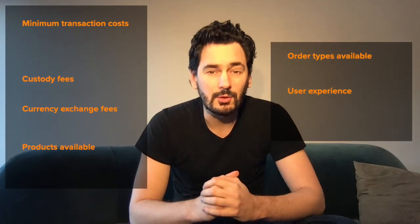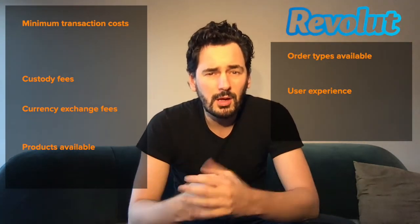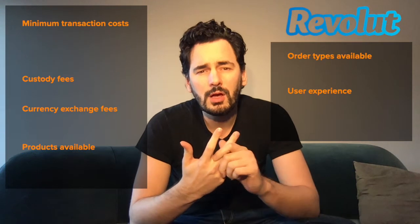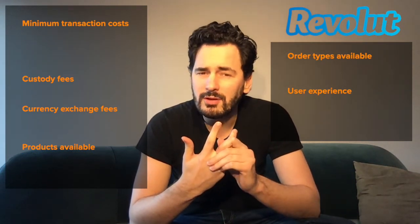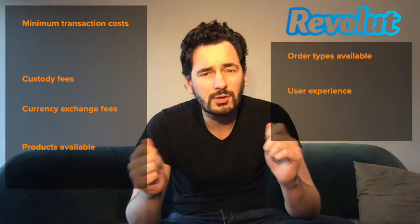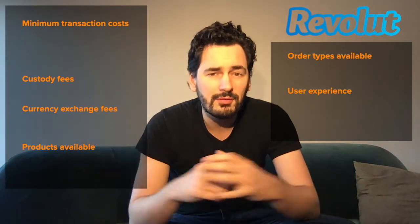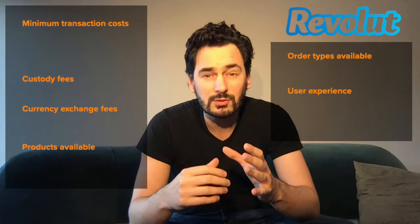Next on the list is Revolut. Now, Revolut from the start was actually a fintech startup which was not offering any broker services, mainly a checking account, savings account, and very, very useful for foreign exchange. So this is actually an account that I have whenever I travel outside of Europe. It's very useful to quickly exchange currencies, even when I'm just passing through an airport, pay something with the Revolut card, and off I go without having to pay any big fees on top of it. So very useful for this.